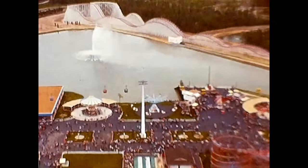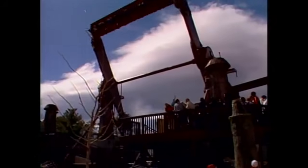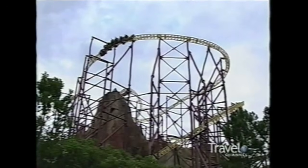For 50 years, King's Dominion has welcomed visitors eager to enjoy its collection of roller coasters, rides and attractions. While some of these rides are now gone, they have left their impression on the park, with memories of them living on.